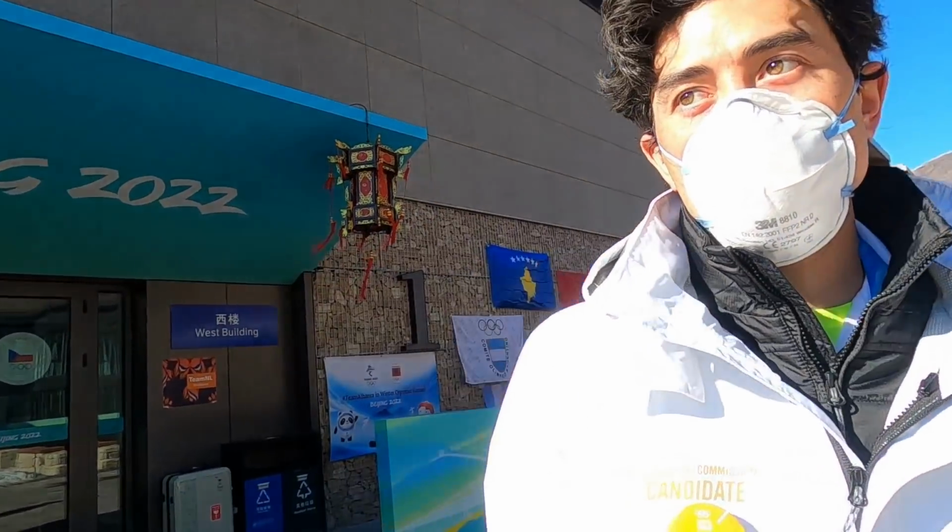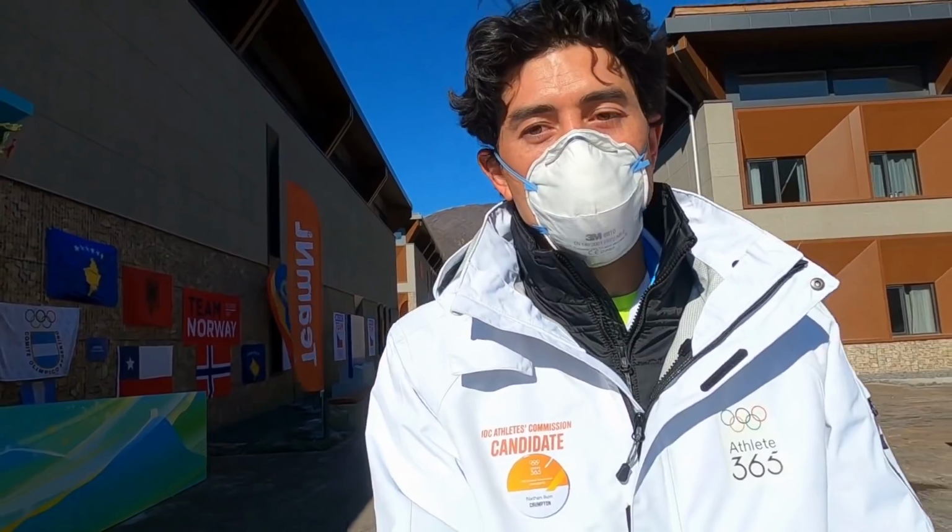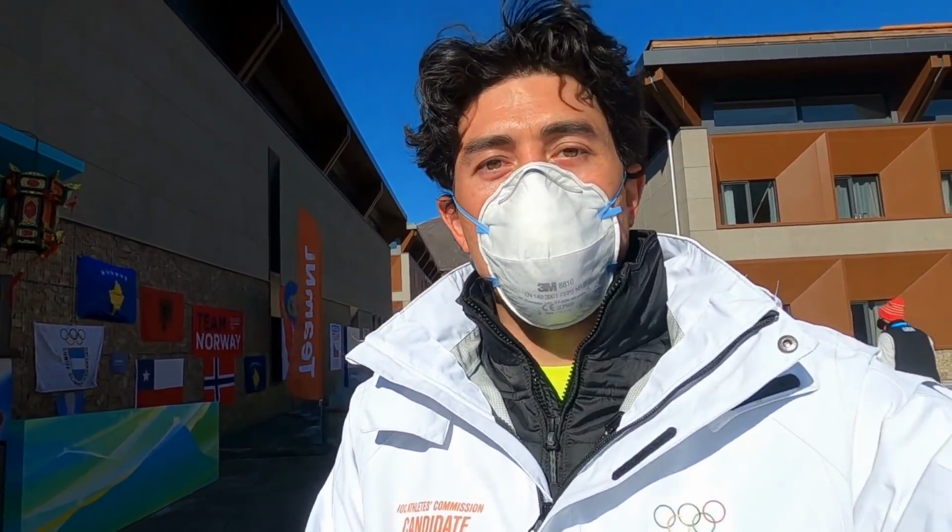One thing about the Yanqing village is that it's really easy to get lost in here. I went in circles this morning with my NOC assistant trying to find the laundry room, and it took us about 15 minutes just to locate it. Really not super intuitive.